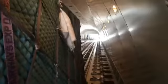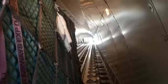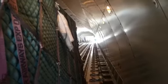Okay, let's have a look. I think inside they are actually moving them forward a little bit now. As they get closer, we'll be able to see who we've got coming up next.